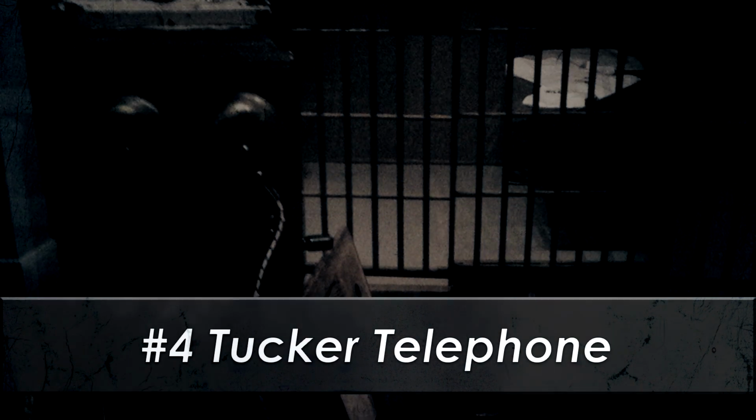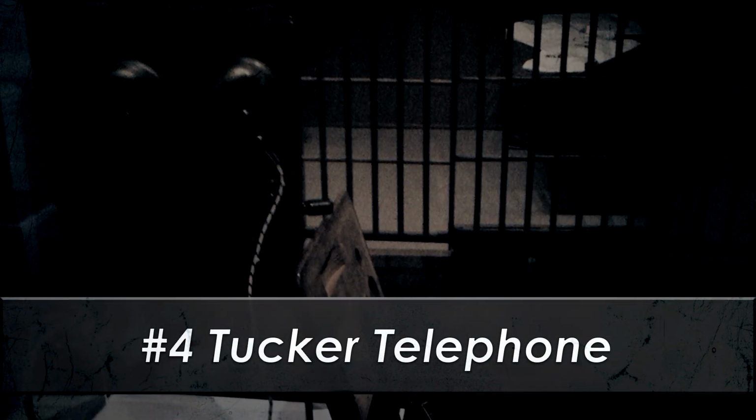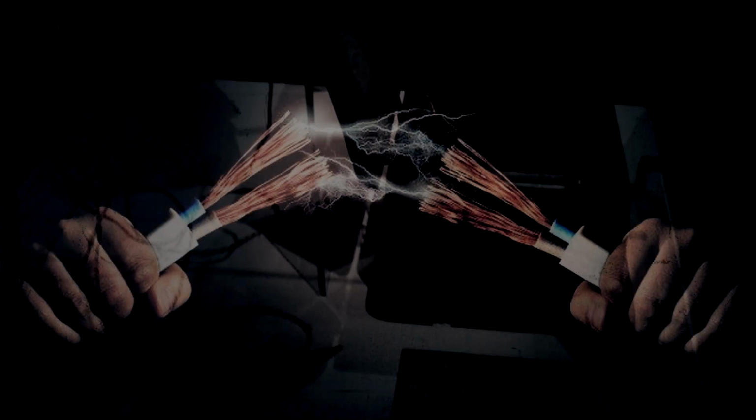Number 4. Tucker telephone. Even though this torture method is officially not being used by the government nowadays, I'll include it in this list because it was still being officially used until just a few decades ago. This torture device was created at the Tucker State Prison Farm, and it was used on prisoners there. It's made from old-school crank telephones.